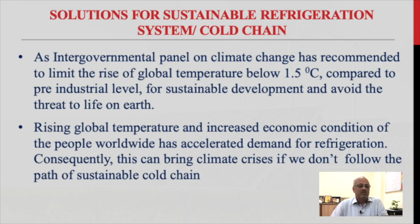The Intergovernmental Panel on Climate Change has recommended to limit the rise of global temperature below 1.5 degrees compared to pre-industrial level for sustainable development and to avoid the threat to life on Earth. Rising global temperature and improved economic conditions of people worldwide have accelerated demand for refrigeration. Consequently, this can bring a climate crisis if we don't follow the path of sustainable cold chain. So it is a must for us to follow the sustainable cold chain path.